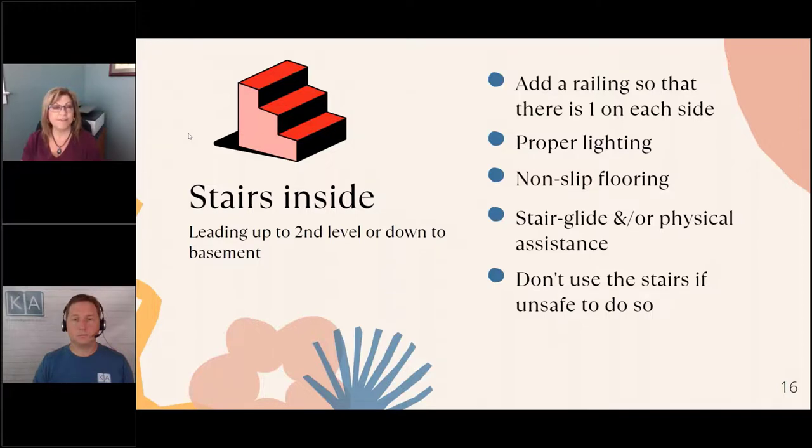Physical assistance, if you need that, definitely get it. And if you are unsafe to use those stairs, just don't use them, if that's at all possible. Many of my clients have rearranged their homes, so instead of their bedroom being on the second floor, they create their bedroom, let's say, in what used to be their living room. Do whatever you have to do to make it so that you're safe and functional in your own home.